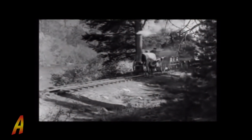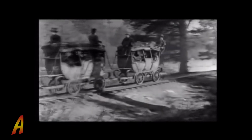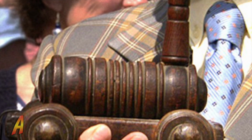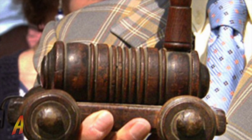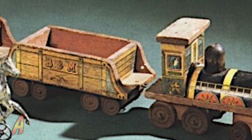Our story begins at the very beginning of the modern railway system in the 1820s. Around this time, children wanted toys to emulate the then new railway technology. Created during the 1820s or 1830s, this little toy best represents Stephenson's Rocket, which was an advanced steam locomotive at its time. Throughout the 19th century, toy trains came in many forms.